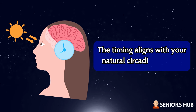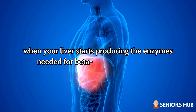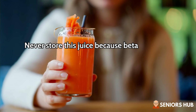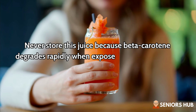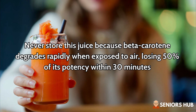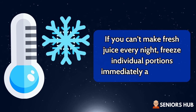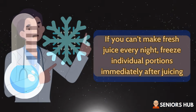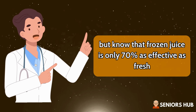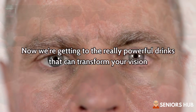The timing aligns with your natural circadian rhythm when your liver starts producing the enzymes needed for beta-carotene conversion. Never store this juice because beta-carotene degrades rapidly when exposed to air, losing 50% of its potency within 30 minutes. If you can't make fresh juice every night, freeze individual portions immediately after juicing, but know that frozen juice is only 70% as effective as fresh. Now we're getting to the really powerful drinks that can transform your vision.